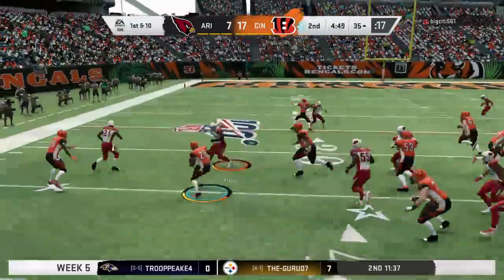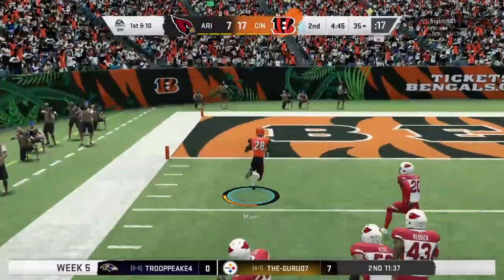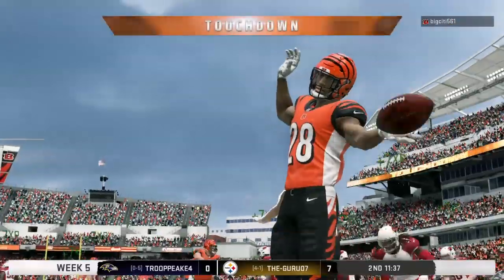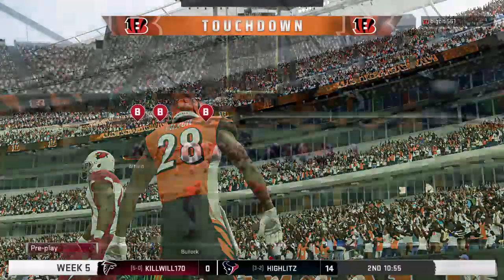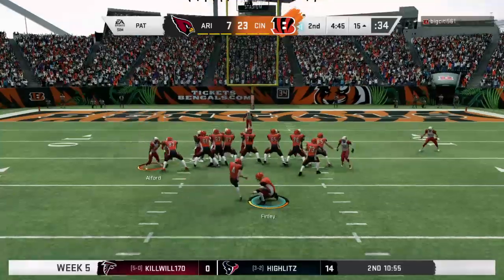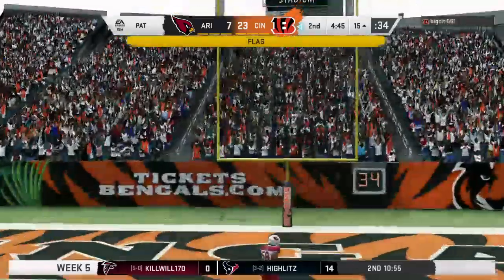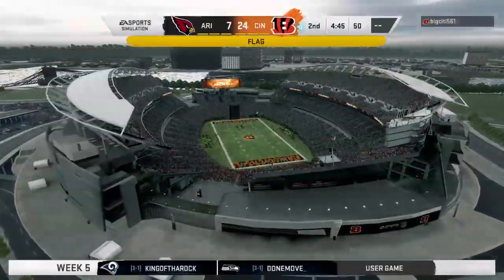Now Joe Mixon. He'll get the first down and more inside the 20, and all the way in for a Cincinnati score. Joe Mixon with his second touchdown of the game, 4th of the year. And the Bengals are able to grow their lead. Extra point up and good by Bullock.